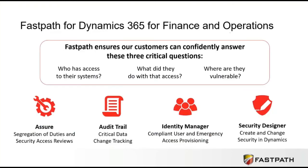So the Fastpath solution is looking to answer 3 critical questions for our clients. We're looking to say who has access to your system, what did they do with that access, and then where are you vulnerable, or where do you have segregation of duties issues that may come up in an audit, either internal or external.